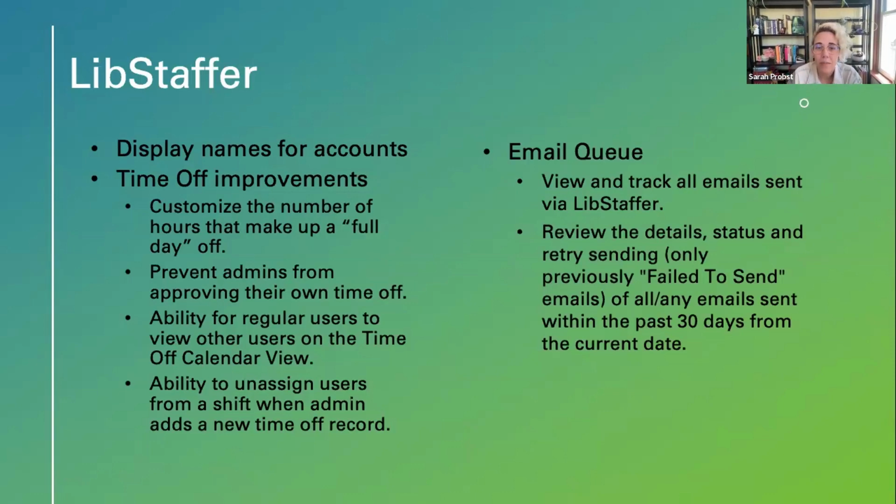One of the great features of LibStaffer also is the ability to track, approve, and run reports on time off requests. This is a really huge feature in there and something that a lot of people take advantage of. One of the reasons they really love the system. And the LibStaffer team has made several improvements to make this feature even better and more usable for admins. So regular level users can actually now view other users on the time off calendar.